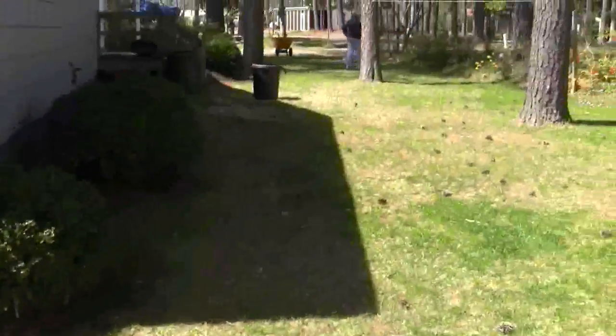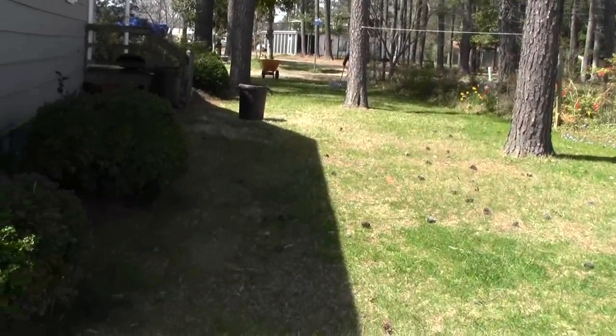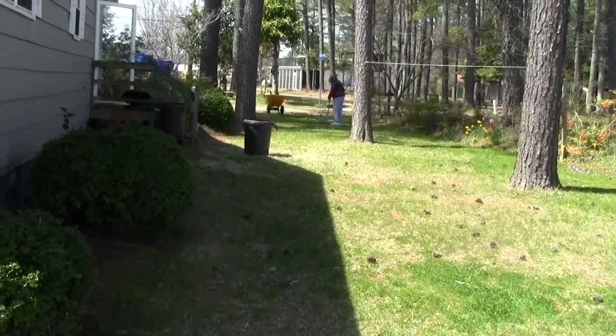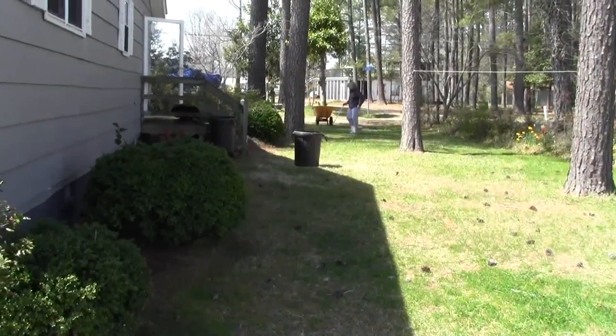My bride is walking around picking up pine cones with these little grippers, and that's the easy way to do it. I just have an old stick with a little bucket on the bottom, and she picks them in. When it gets filled, she dumps it in a trash can, and by the time she finishes both sides, she'll fill up both those trash cans.